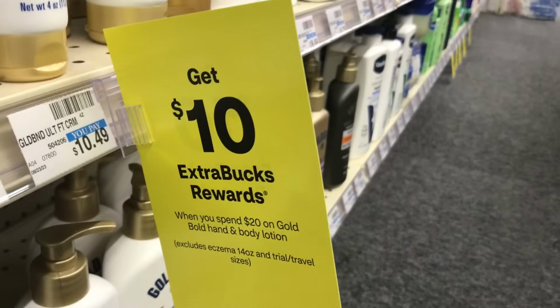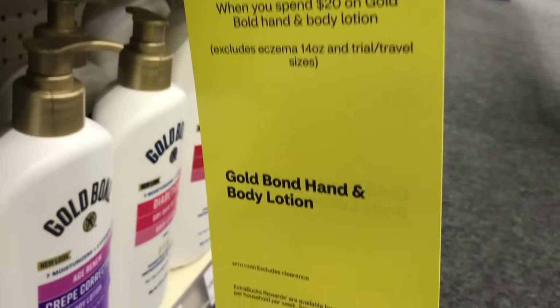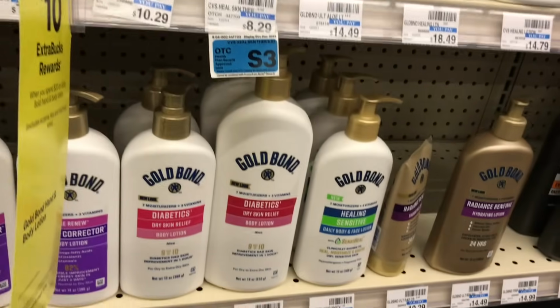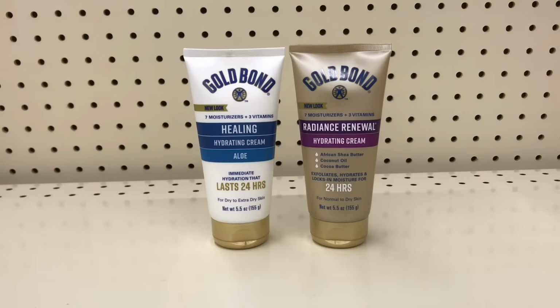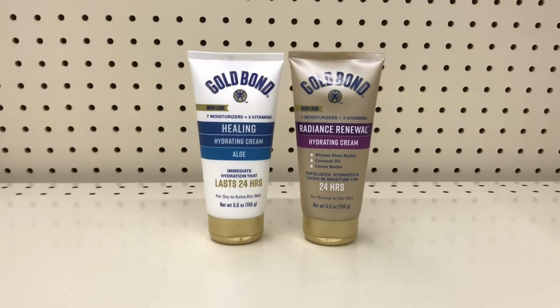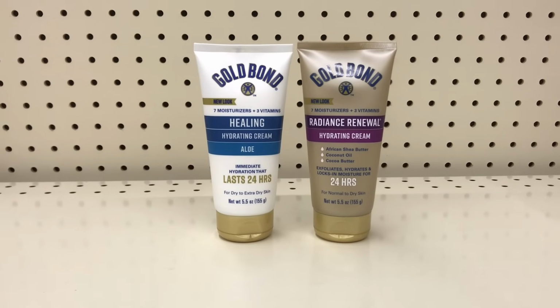What we have here will be the spend 20 get $10 back on Gold Bond hand and body lotion, and this is a limit of 1. Pick up 2 of the Gold Bond lotion, the 5.5 ounces, priced at $10.29 each. And these 2 items are going to total $20.58. We have a $1.50 digital coupon that is going to apply to one of them. I don't have a second coupon for this, but it's going to drop it down to $19.08.